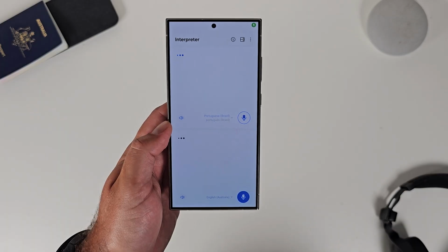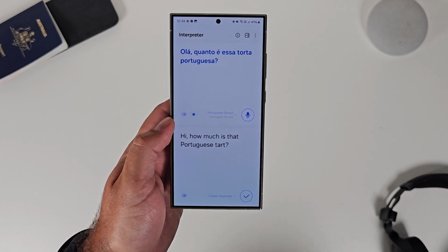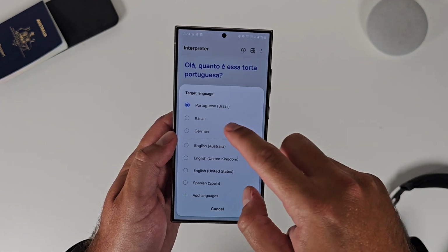Also liked it too because if I wanted to sort of learn how to say something, I could speak it into the phone. It would give me how to say it, and then I could communicate it if I wanted to as well. So there's a couple of different avenues. You can use the interpreter app to communicate directly, or if you wanted to learn some phrases, you could do it that way as well. Have a listen to how it works. And if you're Italian, let me know if the translation checks out.